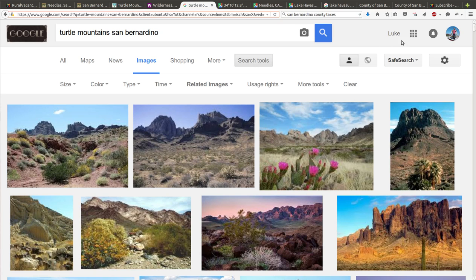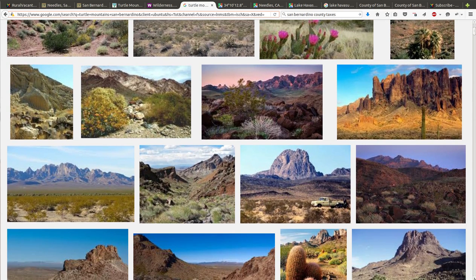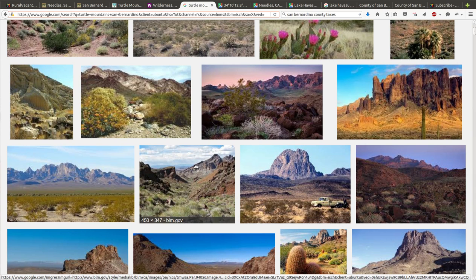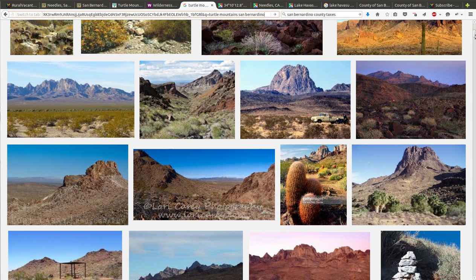Because look at this. I looked this up on the internet. Here's pictures people have taken from the Turtle Mountains. I mean, look at these cactuses. Look at these flowers. I mean, look at the bush, the green, the scenery. Does everybody go there in the spring, or is there just some green in these mountains? This is, I think, the other side. There's some distinctive peaks that people like to take pictures of. But that gives you an idea of what these mountains look like.